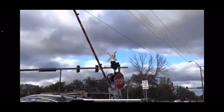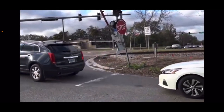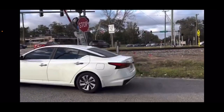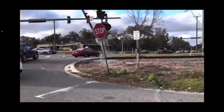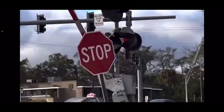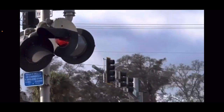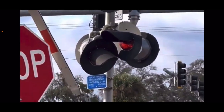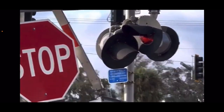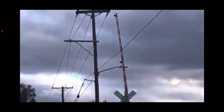We got damaged gates here on Kingsway Road, so the trains are stopping. Both Amtrak and CSX trains are going to stop here until at least CSX fixes the gate and the light there. The light's almost so damaged, it got pushed down when the gate got damaged. The gate pushed down my light here. CSX crews are here, we're going to go fix that gate right now.